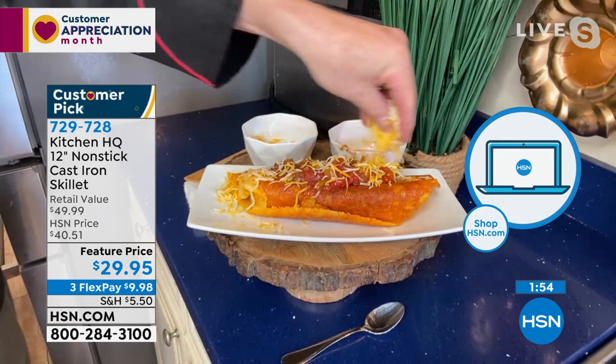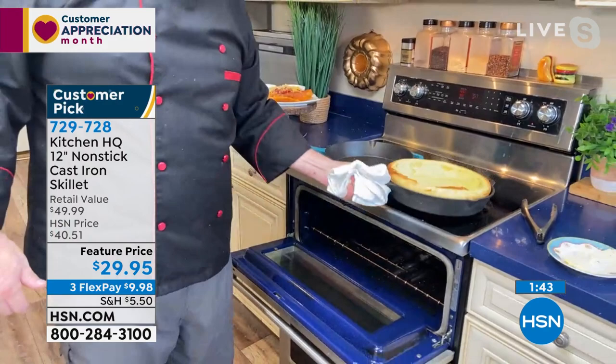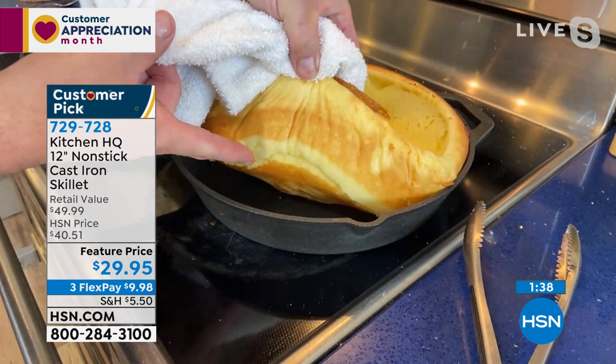And don't forget that this is also oven safe. So when it comes time for all of your baked treats and your baked goodies, like our Dutch baby pancake, by all means, have some fun when you're baking, because the results are even and perfect every single time.